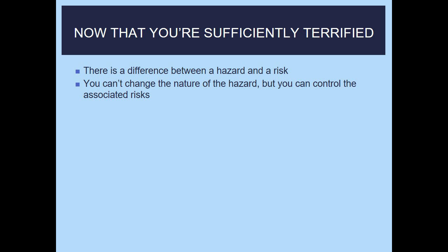So hopefully, or not, you are sufficiently terrified of everything. But it's better to be a little bit too careful than not careful enough. However, there's a difference between a hazard and a risk. A hazard is inherent. You can't change what the hazard is.